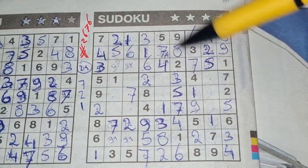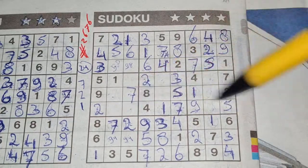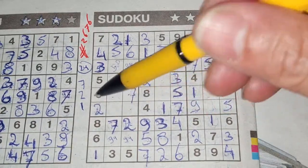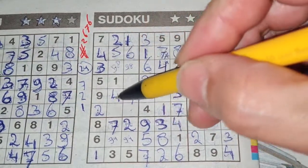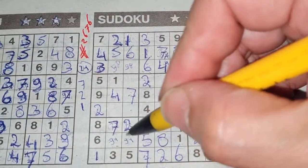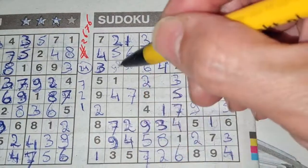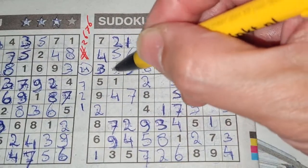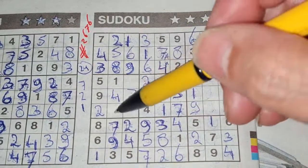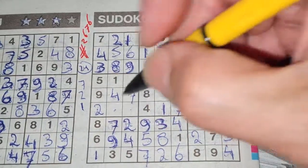All right, 4 in this row, 4 in that row. So in the row between the middle row, the only place for the 4 should be there. Now we have a 4 here, so this box can't be 4 anymore. That box should be a 4, and this box should be a 9. All right, now we have a 9 there, so this box can't be 9 anymore. That box should be a 9, and this box should be an 8. All right, 1 number left in the second column for the number 6.